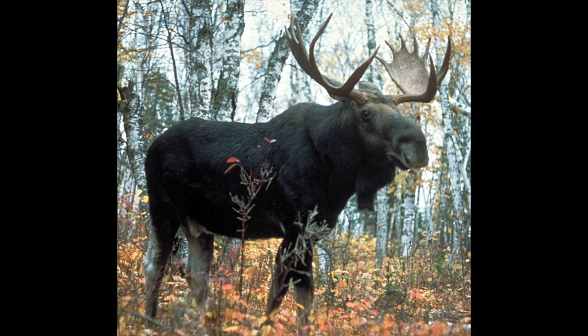More hunting regulations have been put into place since then concerning the moose hunting lottery and the still dwindling moose population. It honestly helps, but it's not much.